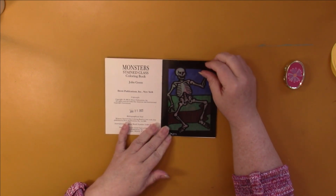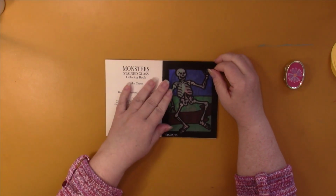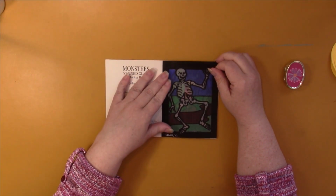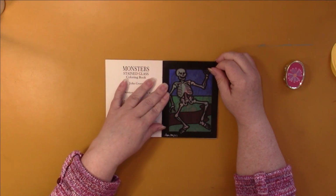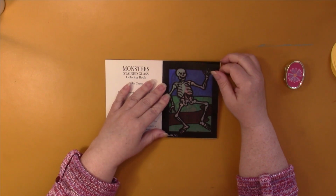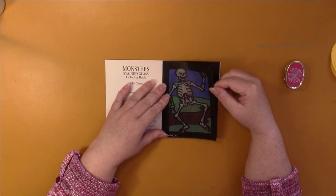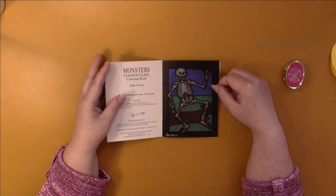So I haven't had much luck with these stained glass books because everything that I tried to use on them makes the page warp because it's too wet. Alcohol markers, water-based markers, somebody's used watercolor paint and that didn't work. I didn't want to use acrylic because they're supposed to be see-through. So I tried permanent markers and they worked perfectly.